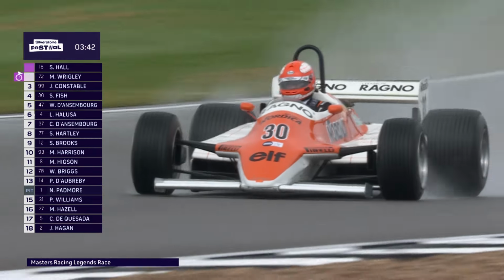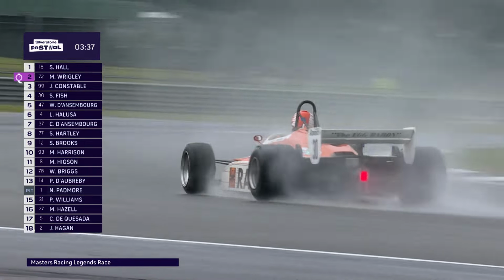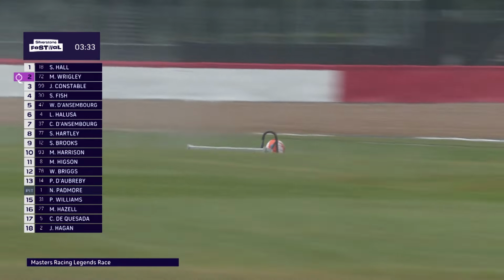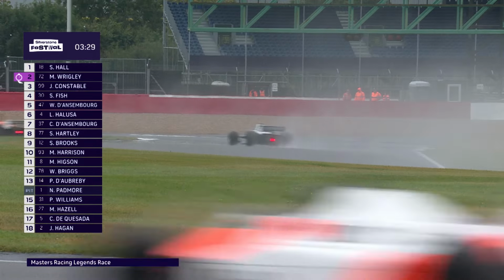Yep. Obviously a mechanical problem for them in that car. Yeah, it looks like it might be an ignition problem because he's a dead stick, isn't he? He's got no motor. I think that was Mike, the team boss, desperately waving for some of the boys to come and help him. Well, there's Simon Fish in the orange and white Arrows.